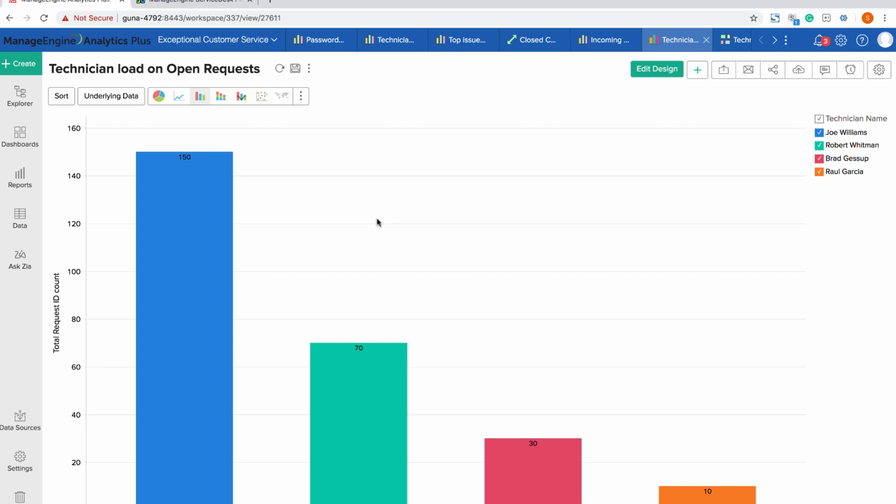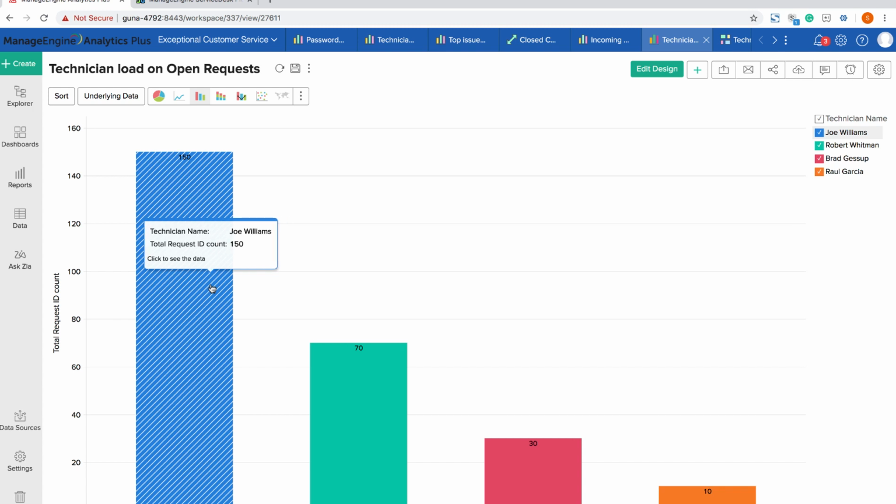As someone who has worked in technical support for a good part of my professional career, I can say for sure that there is only a handful of requests a help desk technician can concentrate on at any given point in time. When there are too many high priority requests assigned to one technician like Joe Williams, it gets really hard for them to keep track of when those tickets are about to breach the SLA and prioritize them efficiently. Too many requests are usually a recipe for a lot of SLA violations.